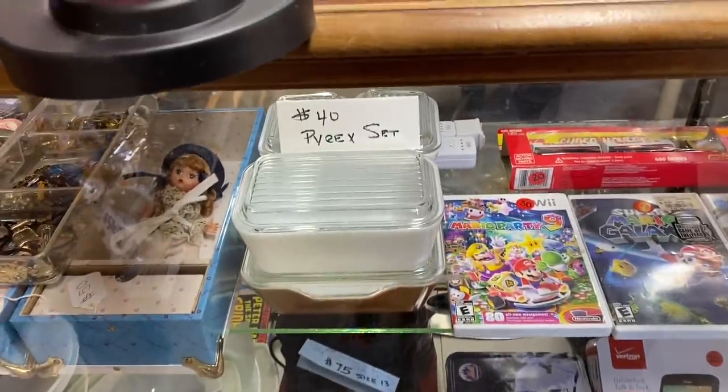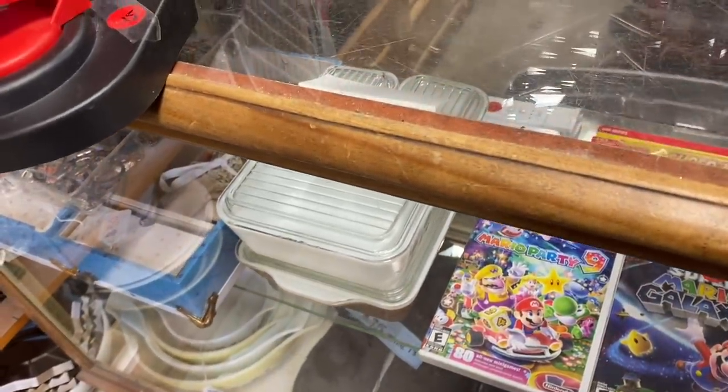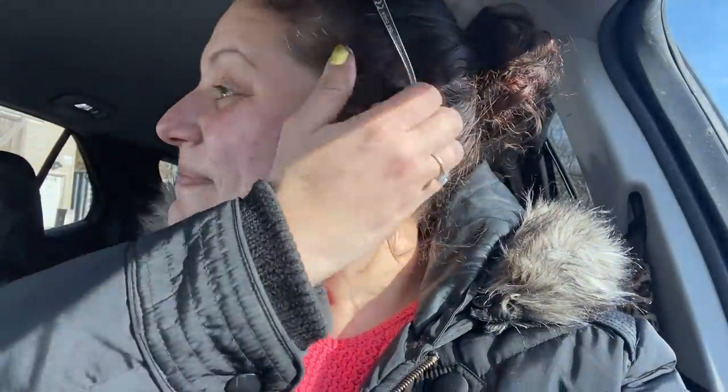It is here, guys. It is here. It was there and I bought it and I'm so excited. Okay, I'm not even going into the house. This was so good. I'm gonna go home now and I'm gonna film and I'm gonna put things away and I'm gonna do all the super important things.